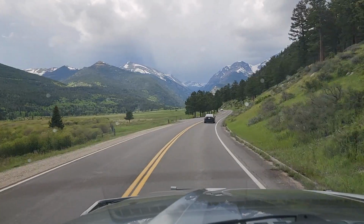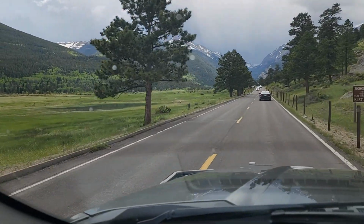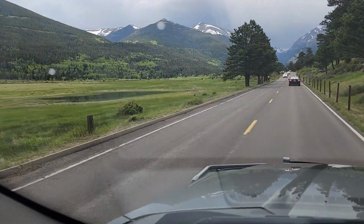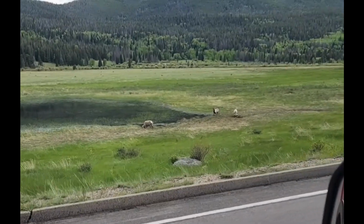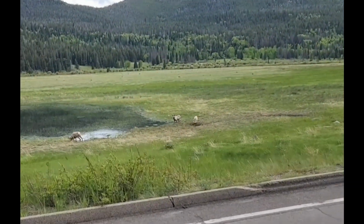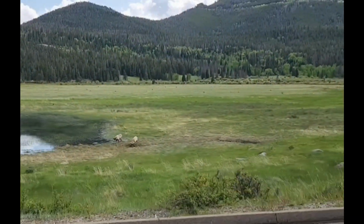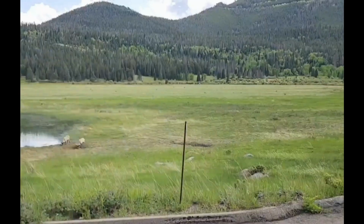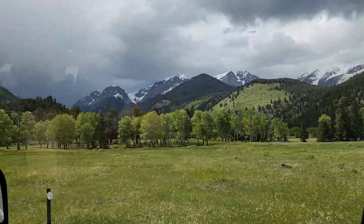Keep your eye out for moose and elk. And we have something right here, bighorn sheep. Bighorn sheep, Rocky Mountain bighorn sheep right there. Beautiful. Stunning. Just absolutely stunning here.